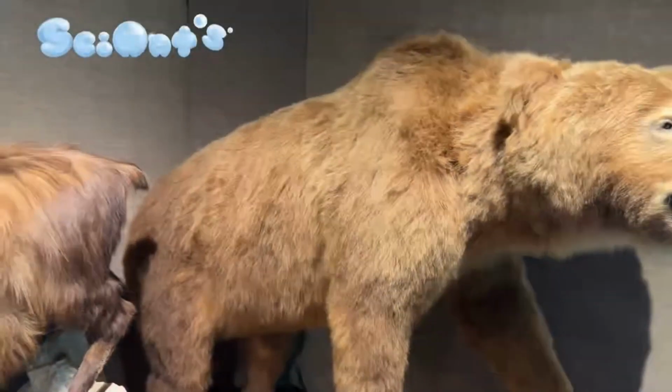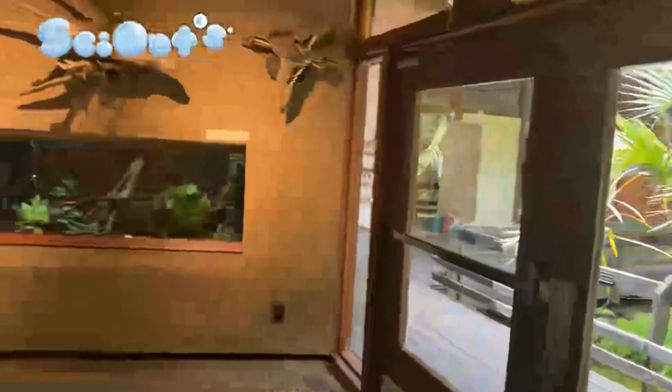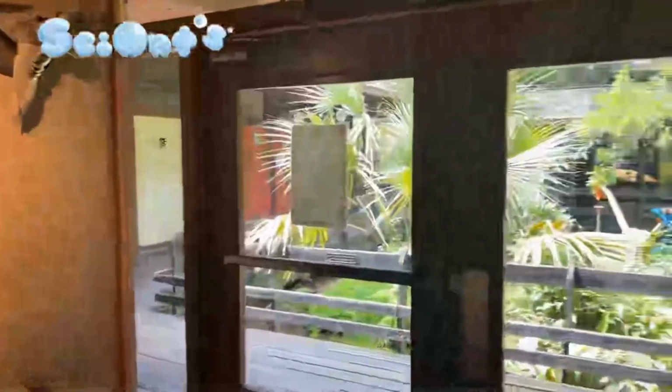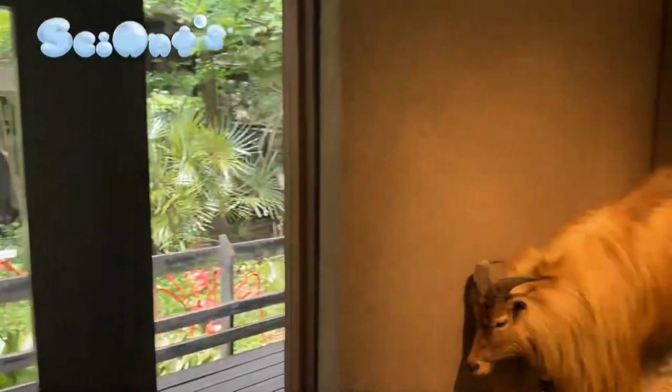Did you guys know that brown bears, so grizzlies, are like a subcategory of the species Arctos? Grizzlies are Ursus arctos horribilis. It's a subspecies, sort of, whatever. Anyway, brown bear, Ursus arctos. So Ursus arctos is actually the widest spread bear species in the world.